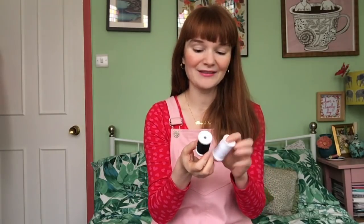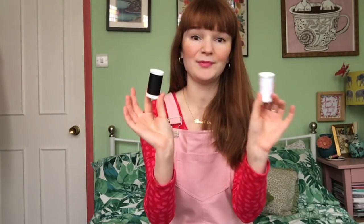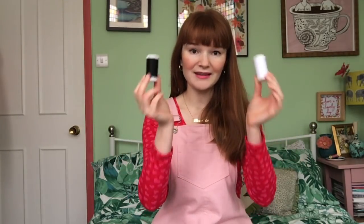I've just been buying them in 100, or in John Lewis you can get 200, I think, or 250. These are 500 meters each and it works out cheaper. I think they were on special offer on Plush Addict actually, so I think they were £5 something. But that is a lot of thread, so that's basically 5 projects-ish per spool. Now that is amazing. So these are my top tip.